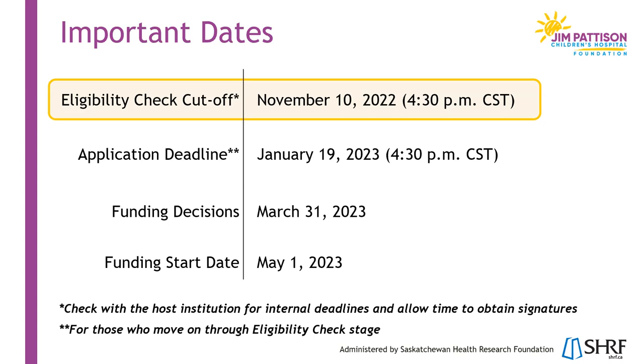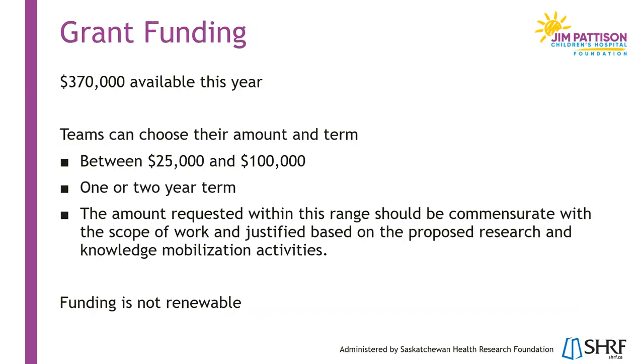After those two, the funding decisions are expected for March 31st, 2023, with a funding start date of May 1st, 2023. So the funding: there is $370,000 available this year.